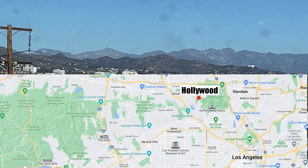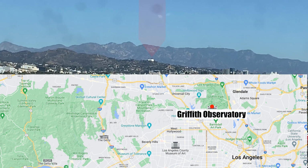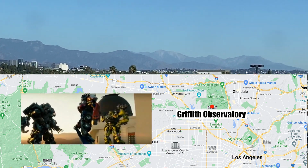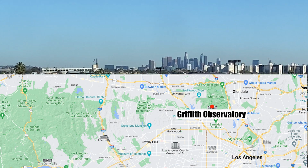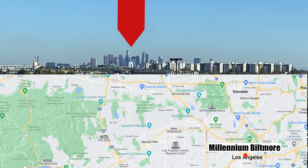A mere 1 mile to the south, we find the Griffith Observatory. The observatory has been featured in a number of niche, low-budget art films, such as Transformers and Terminator. Located a solid 12 miles or 18 hours from Beverly Hills is our destination, downtown Los Angeles.